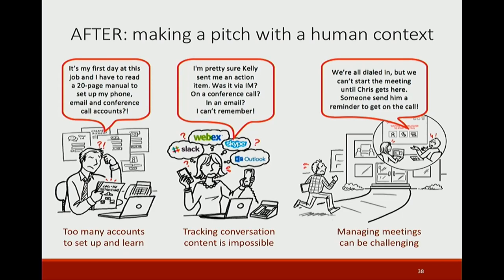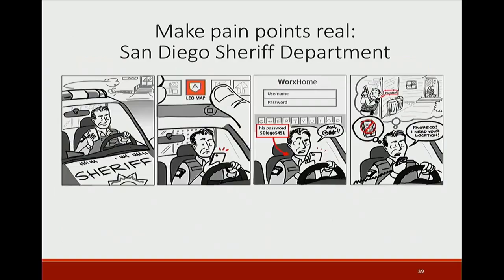Emotions, context, the internal narrative, the steps and the phases, activities. So much more relatable.